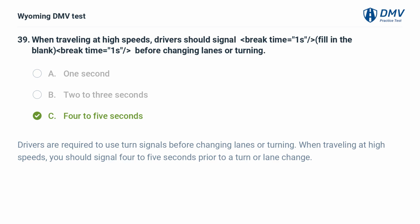Drivers are required to use turn signals before changing lanes or turning. When traveling at high speeds, you should signal 4 to 5 seconds prior to a turn or lane change.